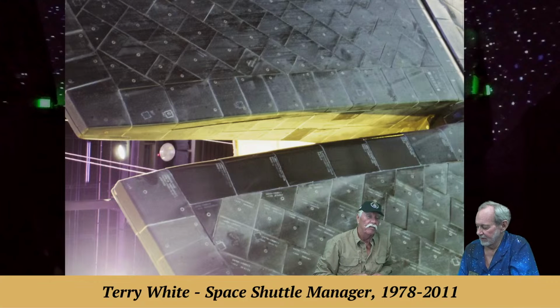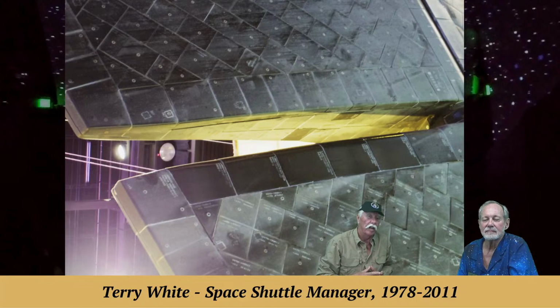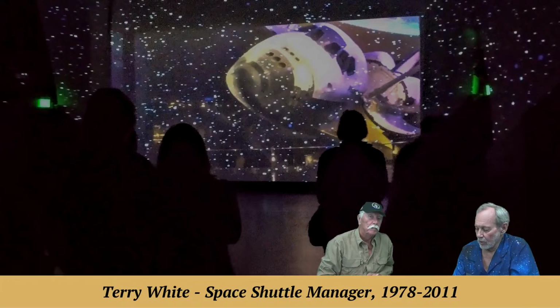Same thing with the body flap, where you get out in the anchorage tiles between the landing gear and out up toward the nose. There's no design gap fillers there, but out toward the leading edge of the wing, also a lot of design gap fillers. We're talking to Terry White. Great conversation as usual. He was a shuttle manager from 78 to 2011, into the program there. We're looking at the real space shuttle Atlantis as he's telling us about the minutia of the detail of it that I hope you're all fascinated with today.